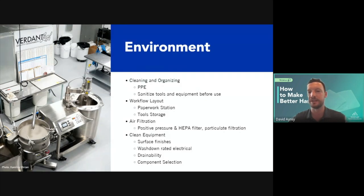Unless you create accountability, checklists on the wall, make people put signatures on different cleaning aspects of each day, making sure that things are clean the same way every time, I think is really important. And it's little things like that that are just going to, over time, make sure that the quality of the product coming out of that lab is going to remain consistent for the long run.